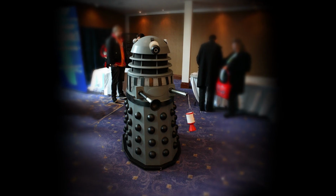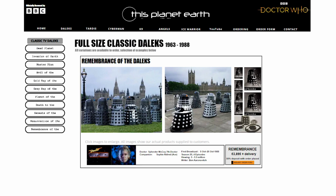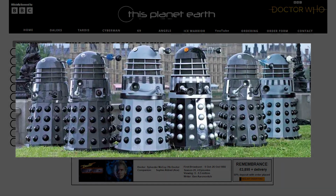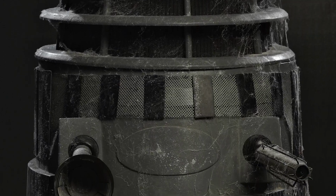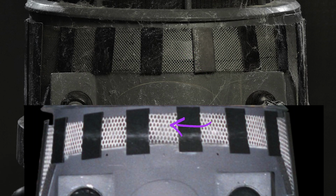But where did Tom get his renegade Dalek from in the first place? He bought it from the licensed prop makers This Planet Earth, and it actually appears in photographs on their website gallery on the right here in a photo shoot, funnily enough, of Daleks and Parliament. This licensed reproduction has a proper mesh around the shoulder section rather than foam, which was dappled to create the appearance of mesh, which was the case on the original 1988 props.